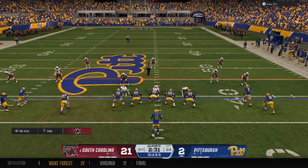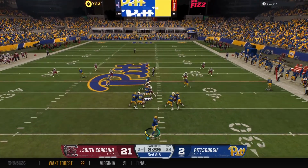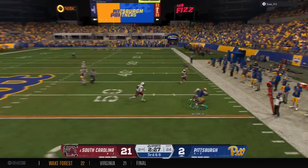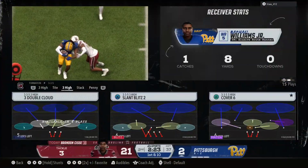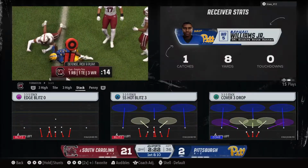Wide receiver comes in motion. On 3rd down, going up top. Grab near the sticks, it's Williams. And he's to the 48-yard line. That'll be good enough for a 1st down.